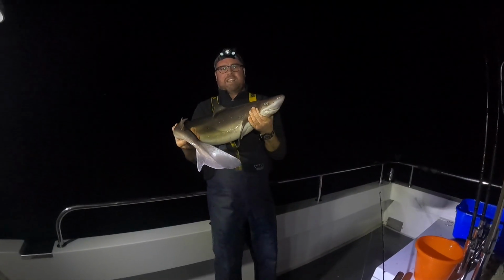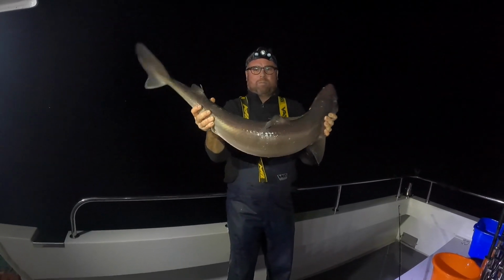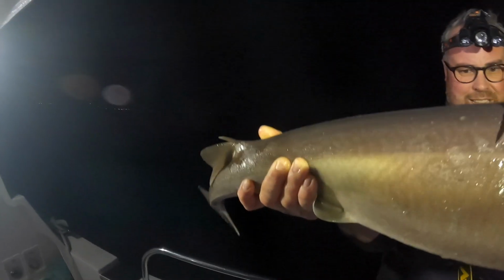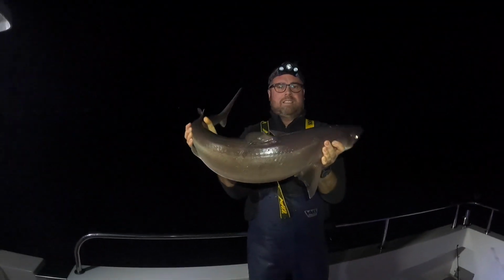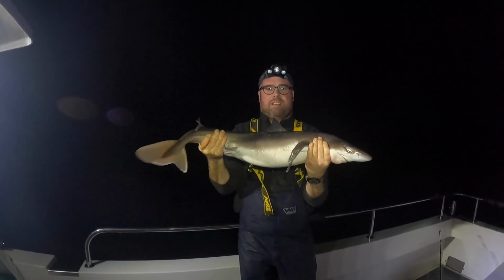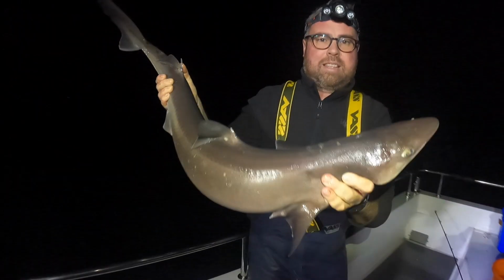So yeah, you don't catch many of these in the Channel Islands. It's a spurdog. It's got these two spines, one behind its dorsal fin, as you can see in there. But this is a female, I think. This is a pregnant female. So double figures, isn't it? We don't want to stress her out too much, so let her go. Pull her back.